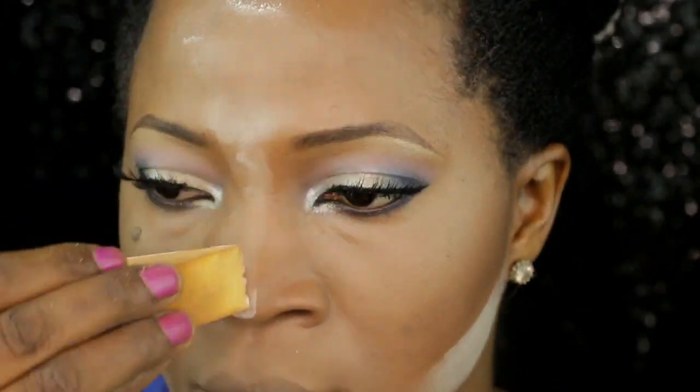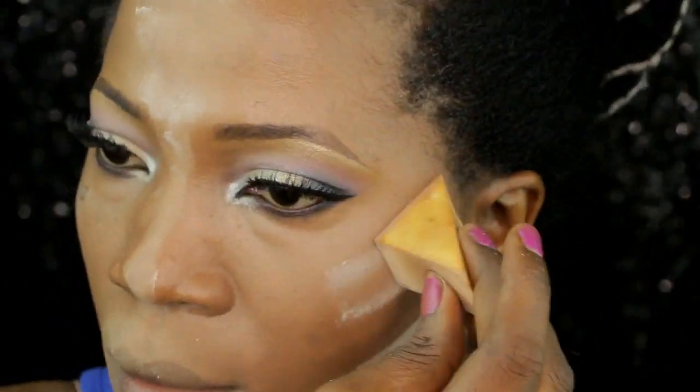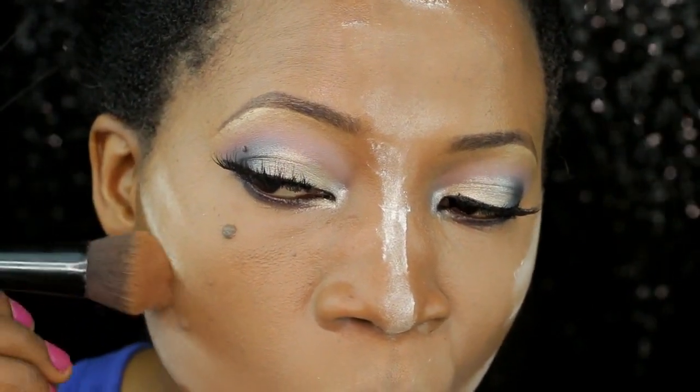To set my highlights, I'm using the different powders that I've mixed together. Then to set my contour, I'm using the MAC Studio Fix in NC46. Then to set the whole of my face to blend out all the harsh lines, I'm using the MAC Studio Fix in C6.